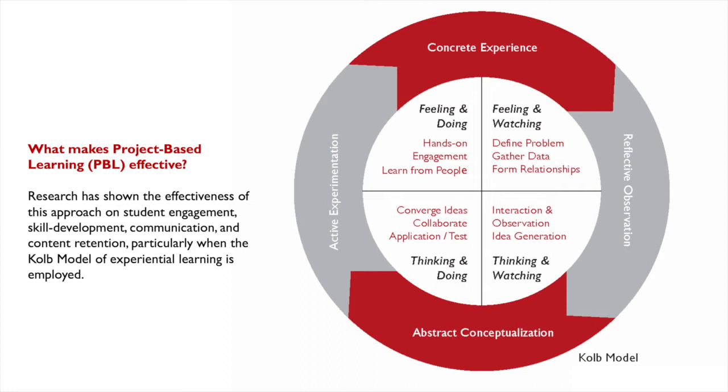Students are more engaged, skill development improves, their communication level improves, and their content retention improves as well. Now, this is all that we really want, right? We want students to be engaged with high-level skill development and good levels of communication, and to be able to retain their work. Think about how you deliver the work.